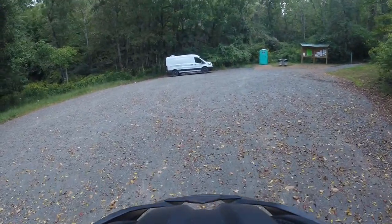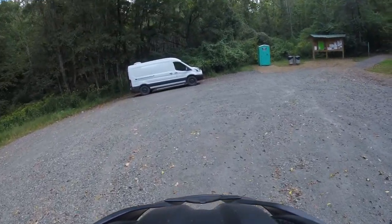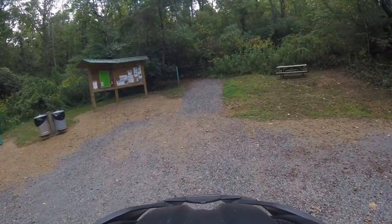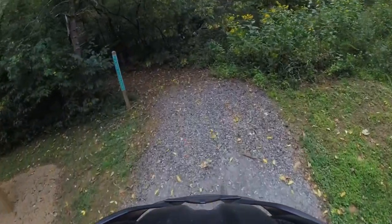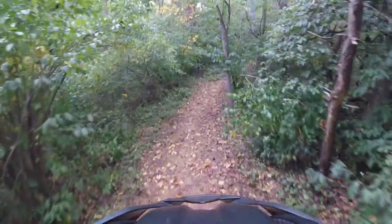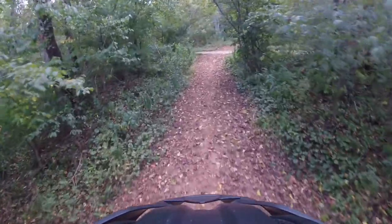We got some climbing right away. I did not have my gimbal and chest mount with me, so helmet cam footage is what it will be. And we're gonna start off with a little climbing here just to kind of leisurely ride today. First time on this trail. Looks like there's a little bit of elevation change.